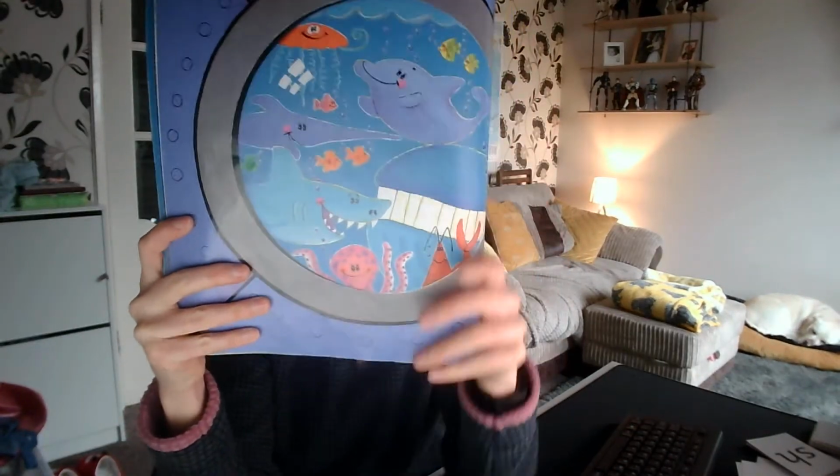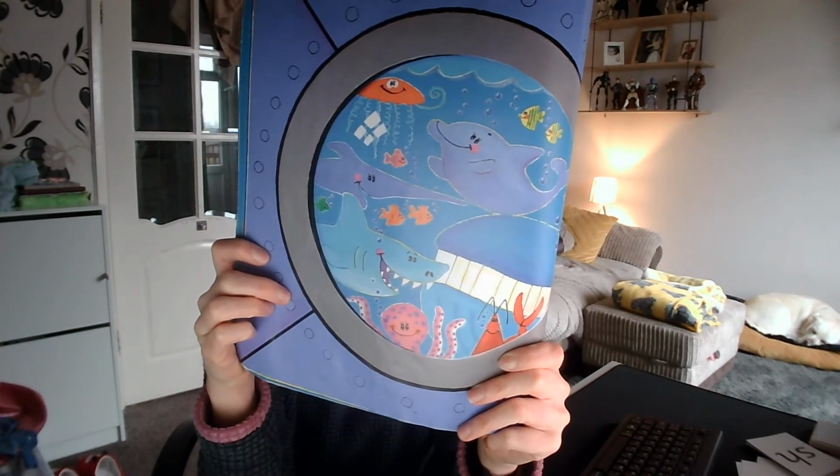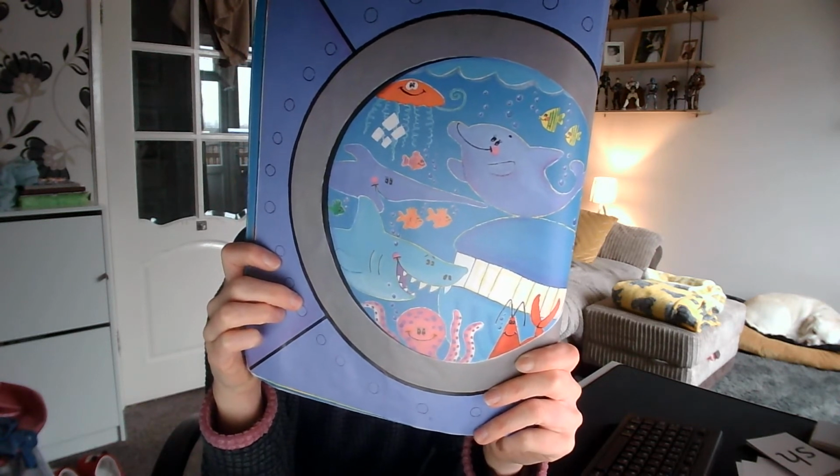Polar bears. Deep in the Arctic, the mummy polar bear snuggles up with all her children. As it's very cold there. It looks very cold too. Oh, I'm going to put that on that page while I read the writing on the back. What a lot of sea creatures we have seen beneath the sea. What a lot of funny things they do.